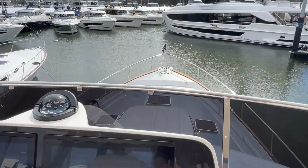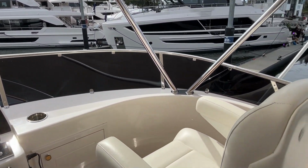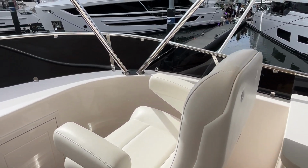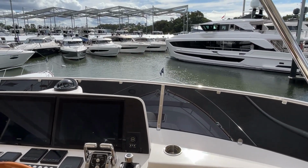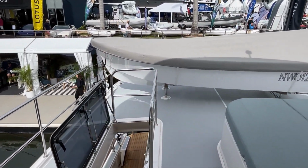Up on top of the Flybridge, you obviously see right out over the bow, and then there's a second chair here for someone who might want to join in on the fun and see where things are going. And again, what a lovely aspect to have out over the bow of the boat. So one of the real hero areas of this boat, of course, the Flybridge.